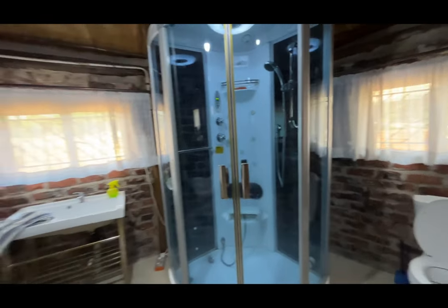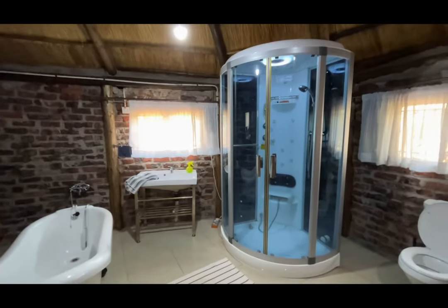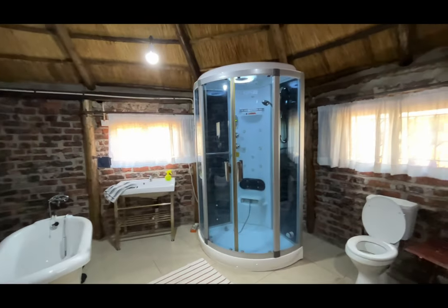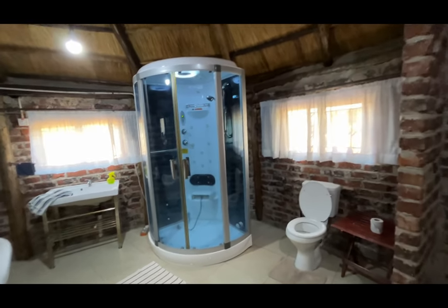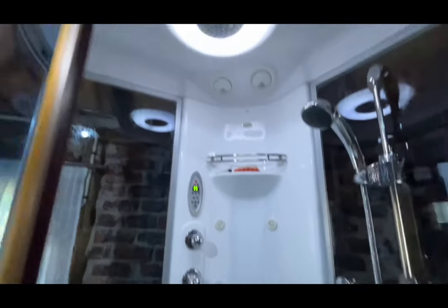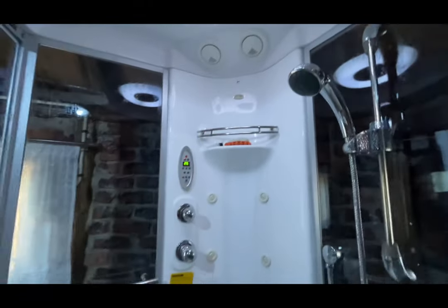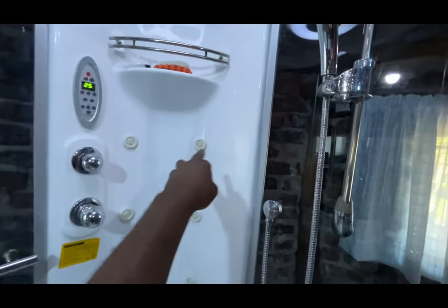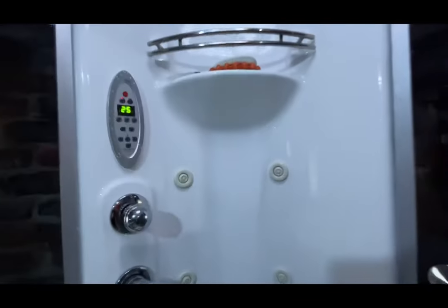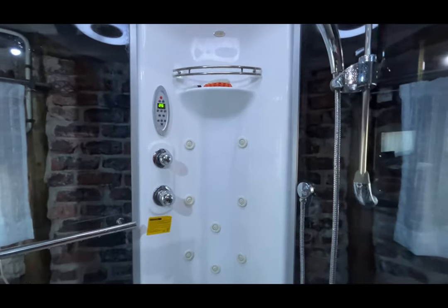Everything in here is just immaculate. It's just nice. It doesn't feel crowded at all. You feel like you're in a spacious area. And so this shower, guys, this shower is just amazing. You get water from this top rose right here. Then these little nozzles right here, as you can see, there are little holes. So those little holes bring out some fine strips of water.